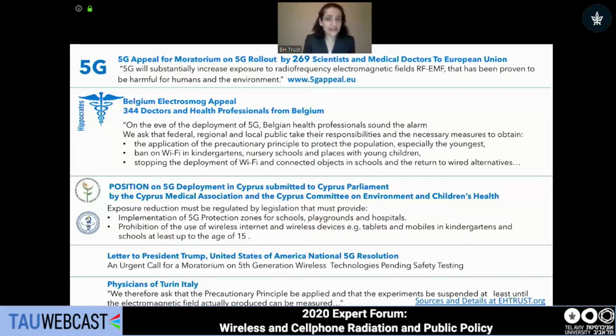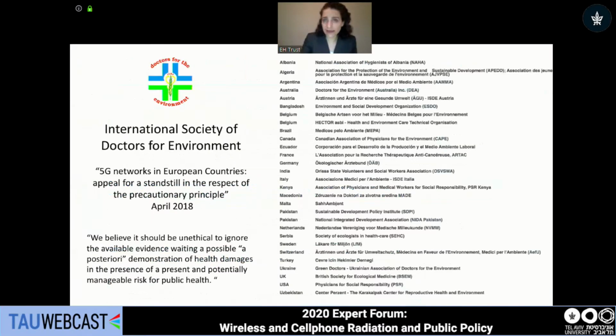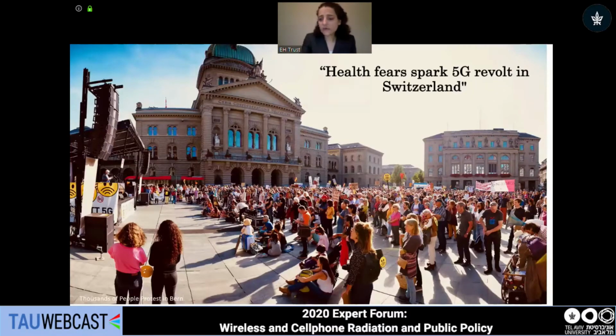Now, when it comes to 5G, there have been several recent appeals. I'm sure you've heard of the 5G appeal. Now, I believe the signatories are up to 269 scientists and medical doctors calling for a halt to 5G. The Belgium electrosmog appeal has been signed by doctors and health professionals calling for a halt to 5G. The Cyprus Medical Association, most recently in the United States, doctors and health practitioners signed on to a letter to President Trump calling for a moratorium on 5G, and in Italy as well. So we've been tracking that. The International Society of Doctors for the Environment also has a 5G appeal. And around the world, people are organizing on this issue at grassroots.